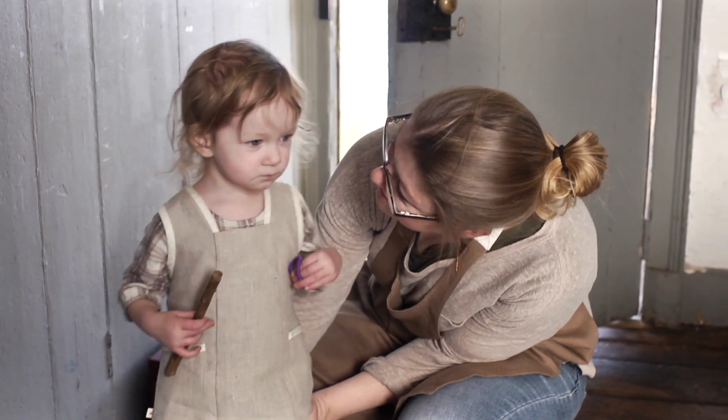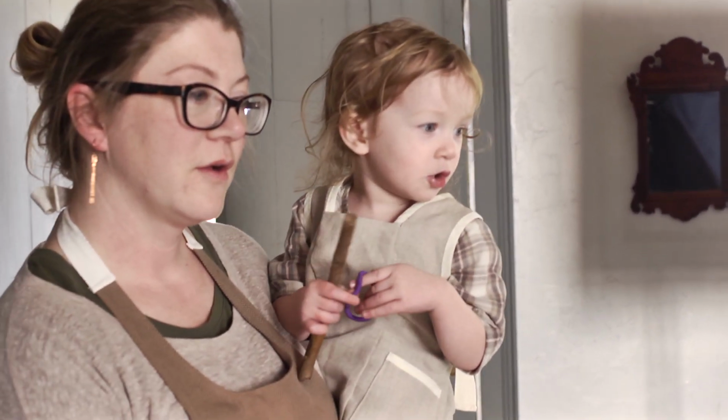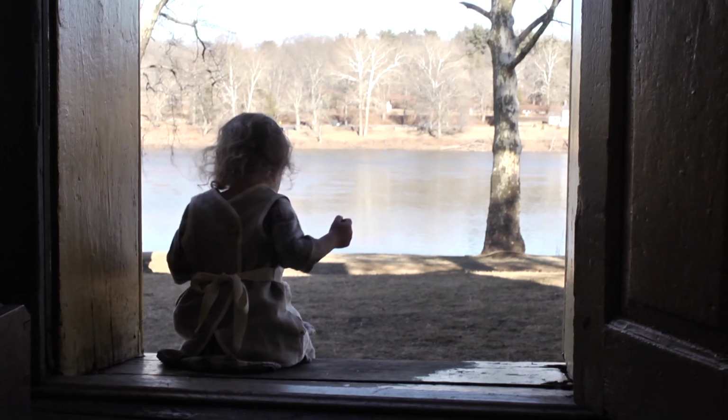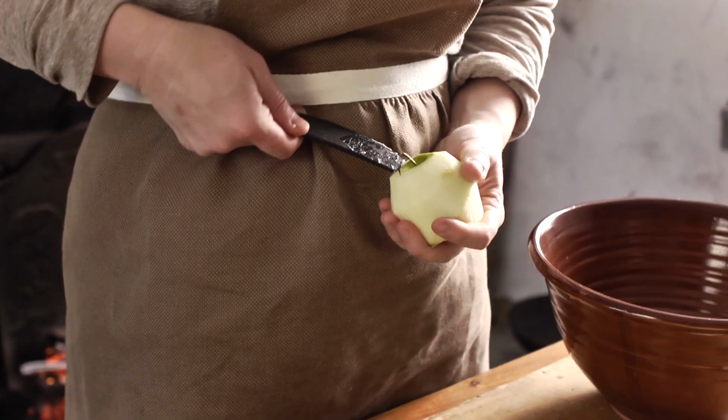Prudy is probably going to help us out today. Historically, children are raised around the fire. It's the center of the home. We're going to cook a fire. It's important to me for her to not necessarily have the respect for it yet, but to understand that this is a skill and this is something that's part of her life, and I want her to remember the smell of wood smoke. Well, today we're making chicken and apples.